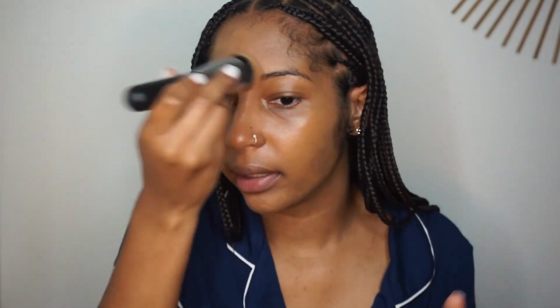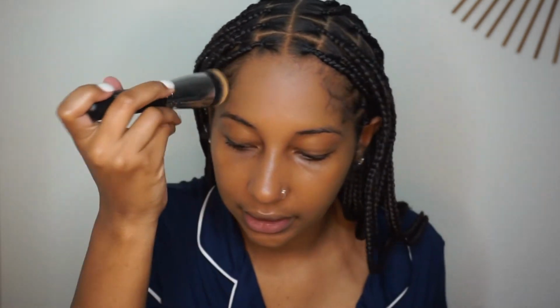But it's okay because we're gonna fix it up with highlight and contour and all that stuff. This foundation definitely gives me medium buildable coverage vibes. I definitely don't get super full coverage off the bat with this foundation. And I'm also making sure to take the foundation down my neck because I have acne scars on my neck.